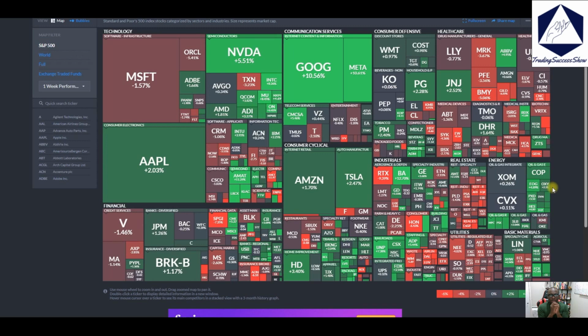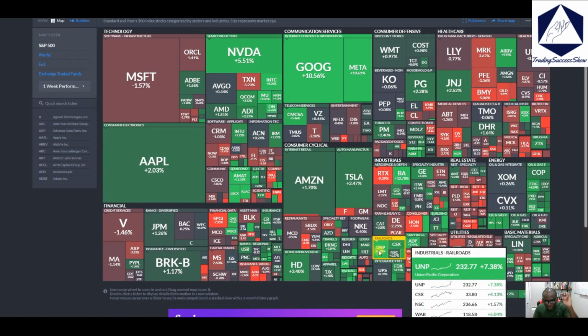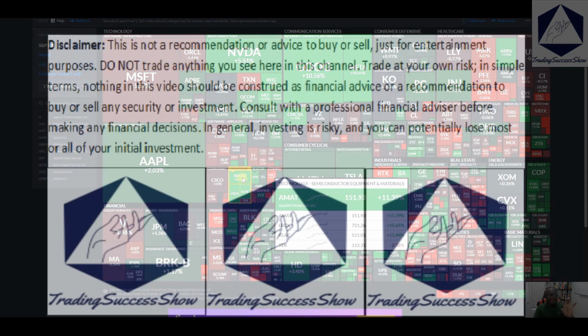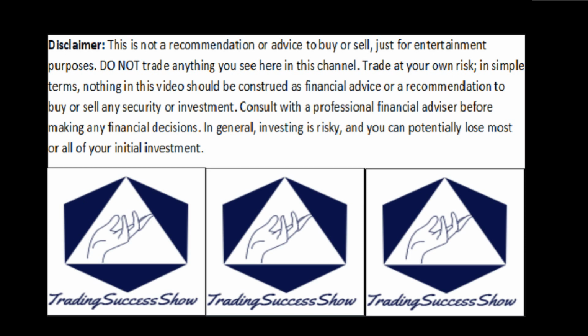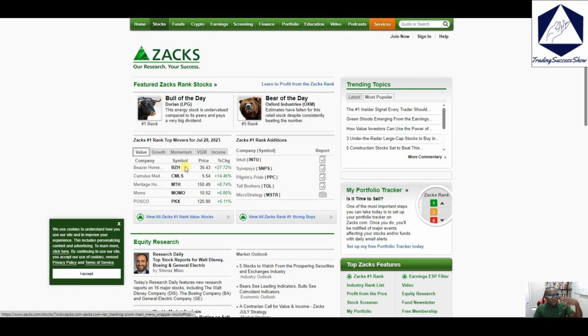Looking at it from a different perspective, we're going to be taking a look at stocks that we know are going to do good. So remember, this is not a recommendation to buy or to sell any stock or equity. This is for entertainment purposes only. Like I said earlier, we're going to be taking a look at Zach's investment research, and we're going to be talking about value stock, growth stock, momentum stock, income stock, and what have you.